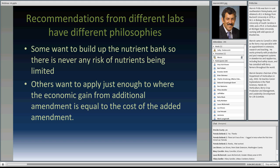But there are some philosophies of soil testing where you want to just apply enough to where the economic gain from an additional amendment is equal to the cost of the added amendment. So let me just maybe try to show you that graphically.